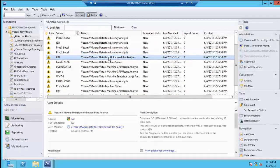Well, there's that monitor for unknown files. Again, that's a critical metric to track. Dashboards, you can see them at the booth. There's lots of dashboards. There's over 25 dashboards, and the contextual stuff is really what's powerful, like I say.